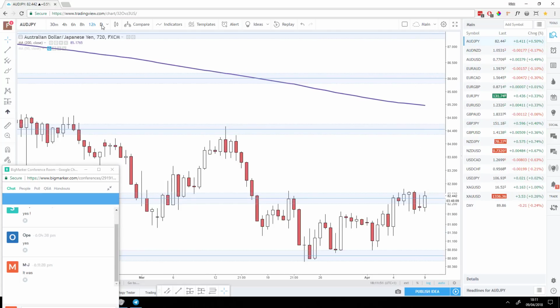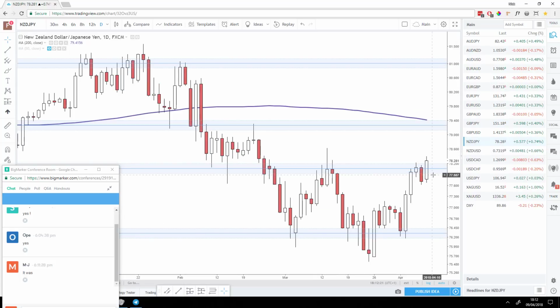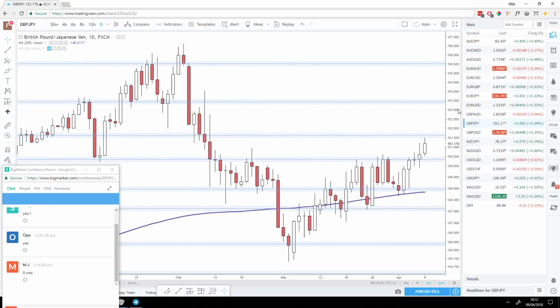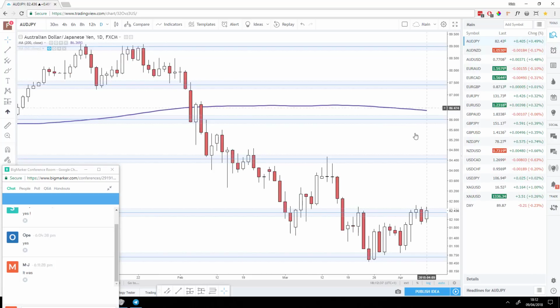AUD/JPY was very similar. It was forming at the same time. I don't think it quite triggered at the same time, but it was relying on that same thing really. It was going to go down. It was a JPY pair. We were looking for it to push down, but in the end, we got some JPY weakness instead of strength, and it's started to turn around and go up. GBP/JPY went up much further than the others. I think the other one was New Zealand JPY. We were looking at that one too as a potential. But out of those three, I picked GBP/JPY. But yeah, obviously none of them worked out. But that happens sometimes. That's just the reality of trading. You can't win them all.